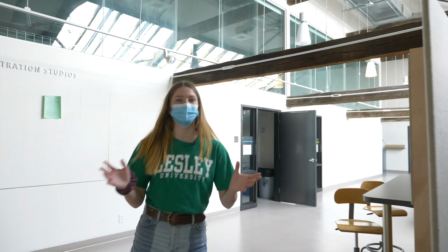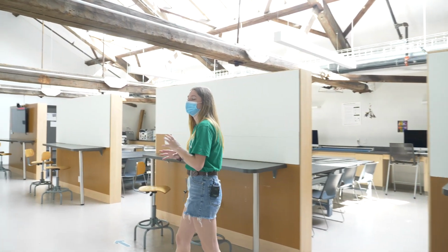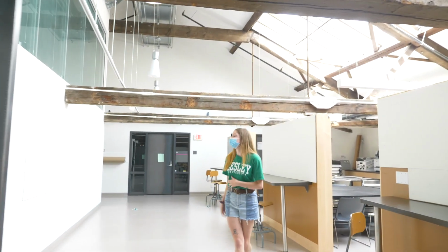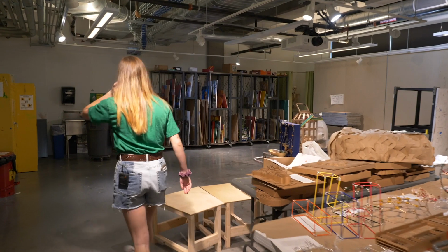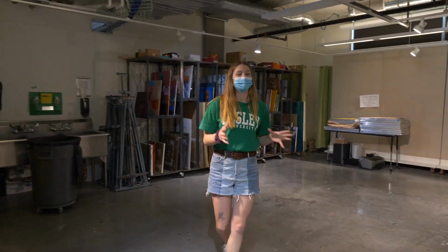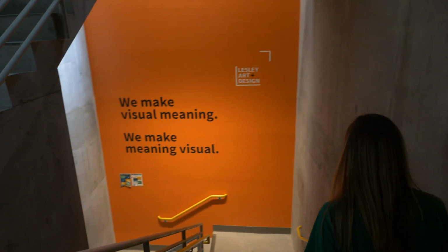So this is the design and illustration. So in this area, we have a lot of great design workspaces, as well as we have some classrooms. These are the painting studios. There's a requirement for foundation art students. So we all have to be in a class like this, but this is also used by fine arts majors and design majors and more.